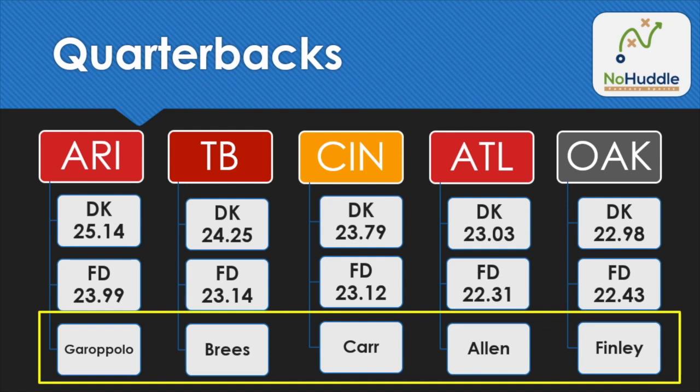Arizona faces off against San Francisco this week and Jimmy Garoppolo, so he's clearly in a good spot. On DraftKings, giving up over 25 points per game, and on FanDuel, giving up nearly 24 points per game. So Arizona certainly is a defense you can attack with Jimmy Garoppolo.